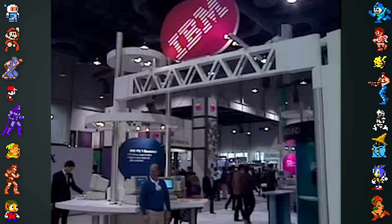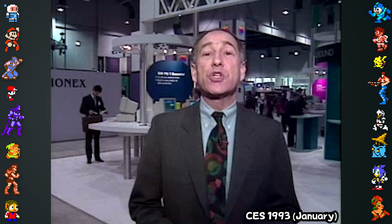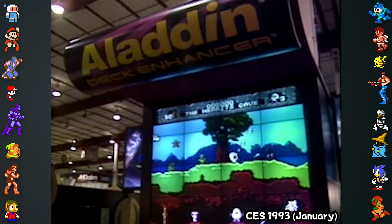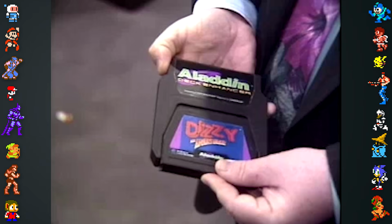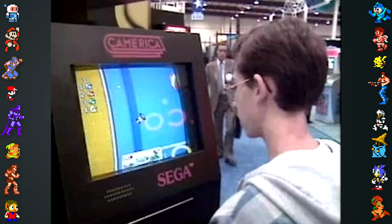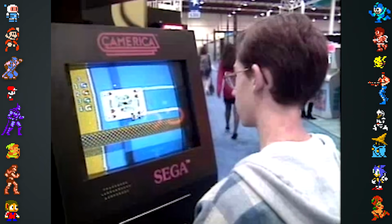IBM is here, Apple is here, Compaq is here, Commodore is here, but this is not a computer expo. This is the annual Consumer Electronics Show in Las Vegas. The Aladdin Deck Enhancer was an innovative solution for owners of older 8-bit Nintendo game consoles. The Aladdin system dumps game control into one permanent cartridge and then puts only game-specific data on the actual game cartridge. The result is NES game cartridges for under $20.